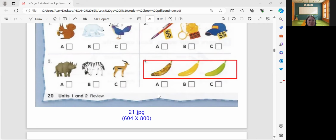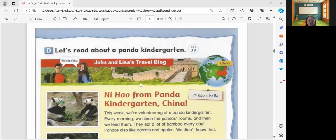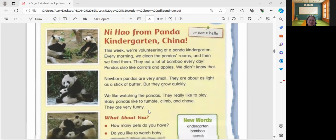Okay, so very good. Next, we have the letter D. Let's read about a panda kindergarten. Here we have John and Lisa's travel blog. This one is John, and this one is Lisa. Now let's find out about their travel. Please read.